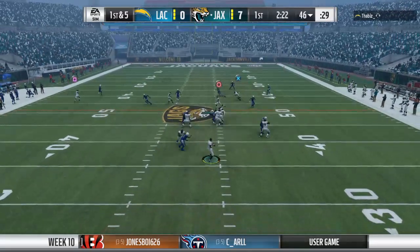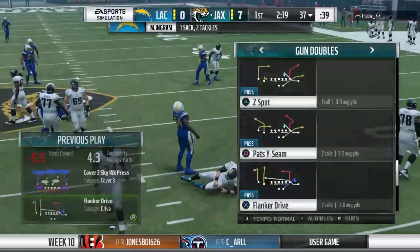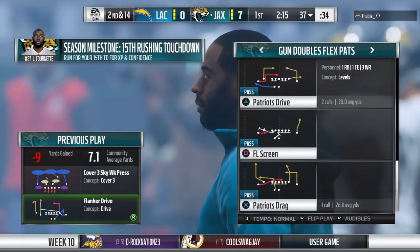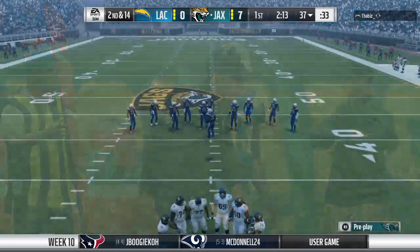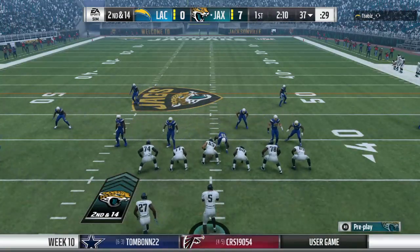From the gun, it's Bortles. And the Chargers rush is going to get there. Down he goes. Melvin Ingram in there to drop him for his 11th sack of the year. Offense needs something here on second down. It is 2nd and long.